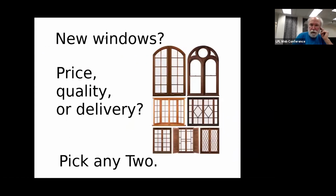Now, new windows, price, quality, or delivery. Pick any two. I know you guys pick quality because I thermal image your windows, and they're good windows.